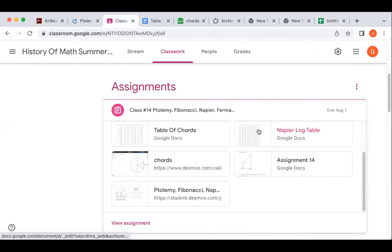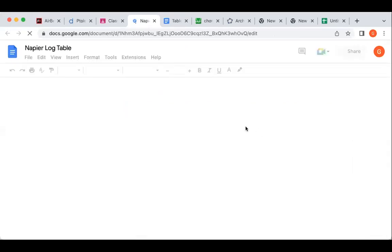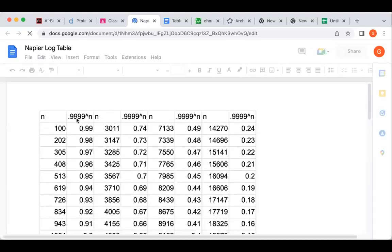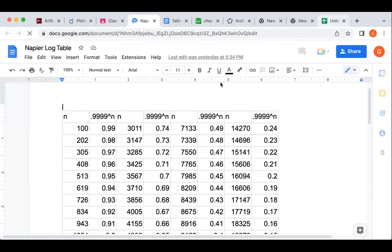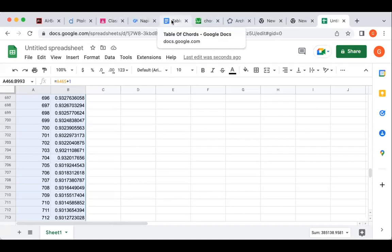So bring up Napier logs. My table is for 0.9999, and you can see after you raise it to the 100th power, you get just regular 0.9 because it gets smaller each time. When you multiply by something less than 1, it gets a little smaller. After 202, it gets to 0.98. I showed you those two actually. So all this work is done, but the majority of it is thrown out.